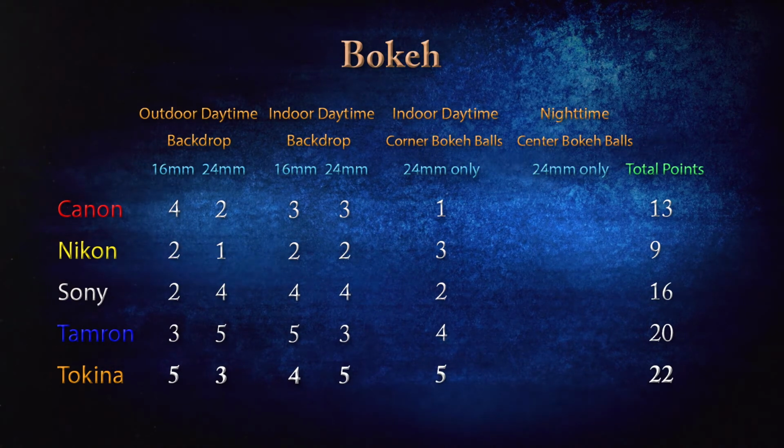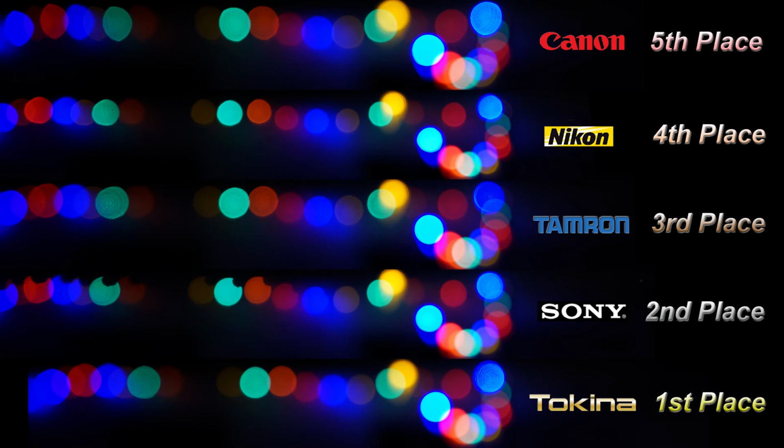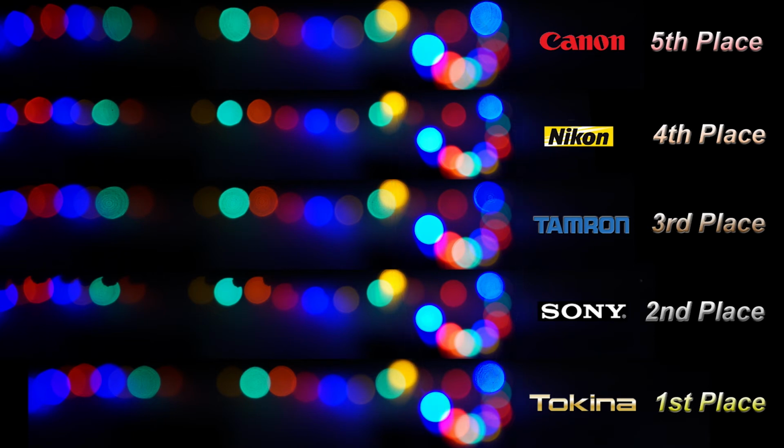In this final test, we are looking at the bokeh balls near the center of the image at nighttime. Here are all 5 laid out again, with the cluster of importance being these ones here. The center scores in this test were similar to the corner ones from the previous test, unsurprisingly I would say, and they were scaled to fit their columns again.